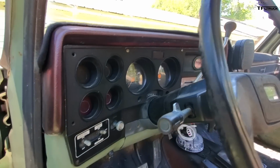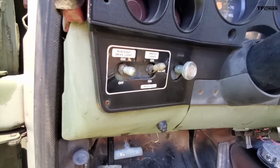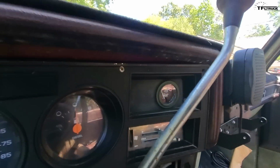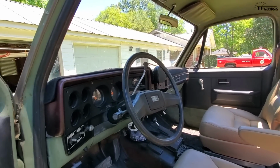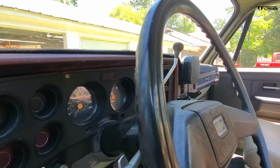Dash is pretty stock. A couple things with the military trucks is they had this blackout light option that was to turn off the brake lights and headlights when you're convoying, and it has a 24-volt gauge right there. This is a hybrid 12/24 volt system. That was one of the requirements for NATO and for some of the communication equipment.